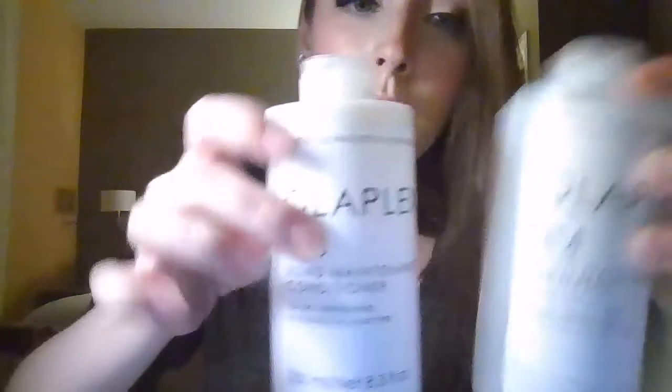I got the Olaplex shampoo and conditioner, number 4 and number 5, Bond Maintenance shampoo and conditioner, which repairs, strengthens, and hydrates all hair types. This came highly recommended. A ton of people said that they liked it, and I did like it, but I didn't love it. A hairdresser explained to me probably why that is: I only bought the shampoo and conditioner.